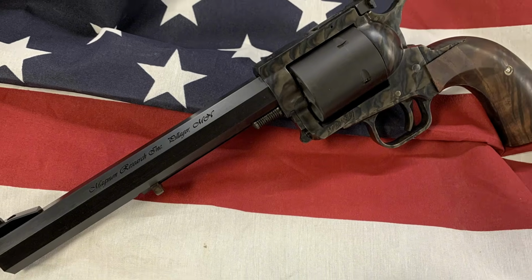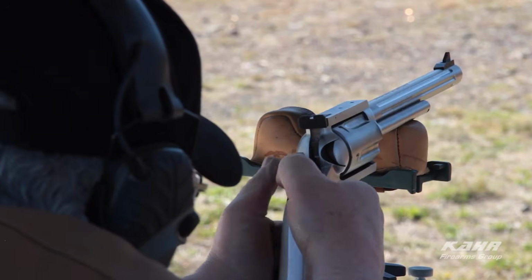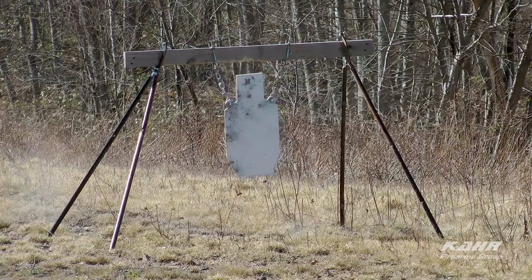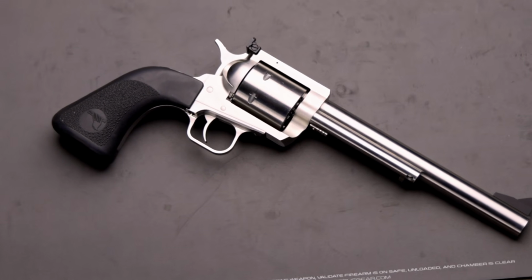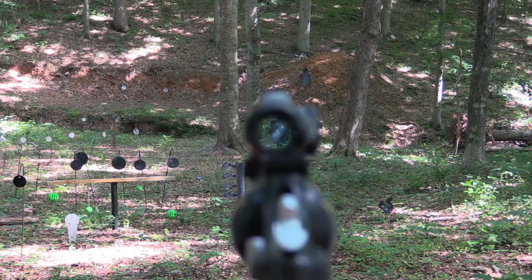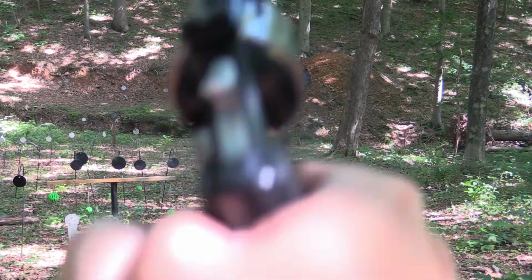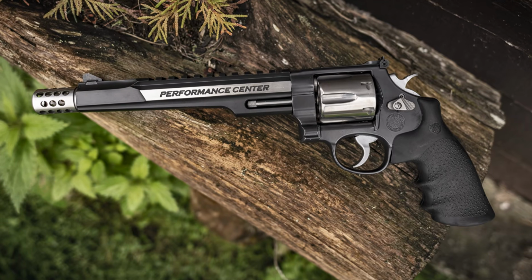And there you have it. 6 of the finest 44 Magnum revolvers that you can buy today. From the brute strength of the Taurus Raging Bull and the no-nonsense durability of the Ruger Super RedHawk, to the refined craftsmanship of the Smith & Wesson Model 29 and the reborn Colt Anaconda, this lineup proves why the 44 Magnum is still the king of the big-bore revolver world.